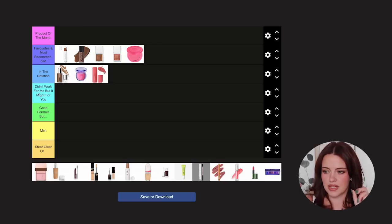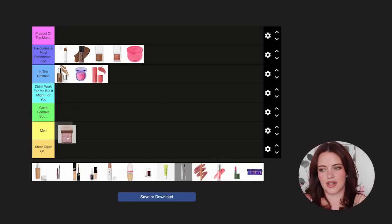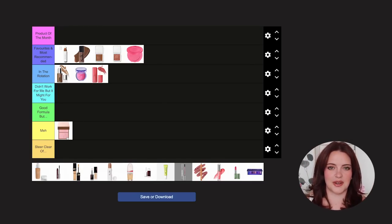Honestly, these have some redeeming qualities, so I wouldn't say completely steer clear of them. Where should I place this? I don't like how the balm eats away at my makeup. I was initially going to put it in the didn't work for me, but it may work for you. It's not so dramatic that you need to steer clear of them, so I think they're going to go into meh. Yeah, they're going to go into meh for me.